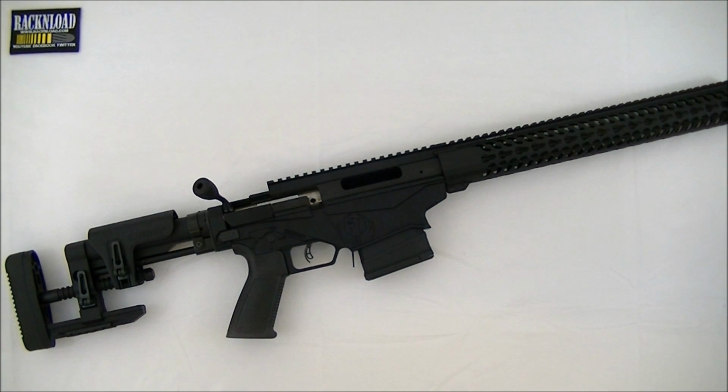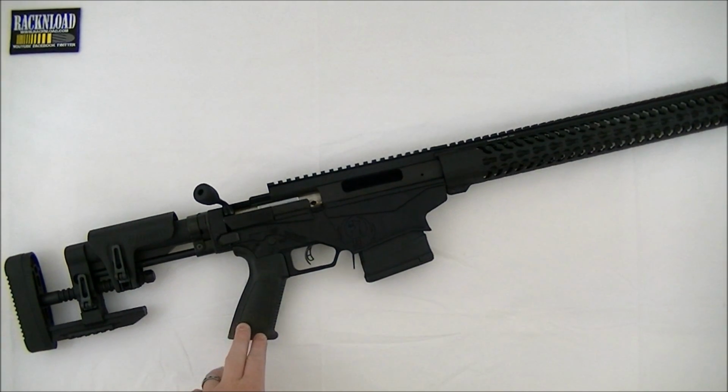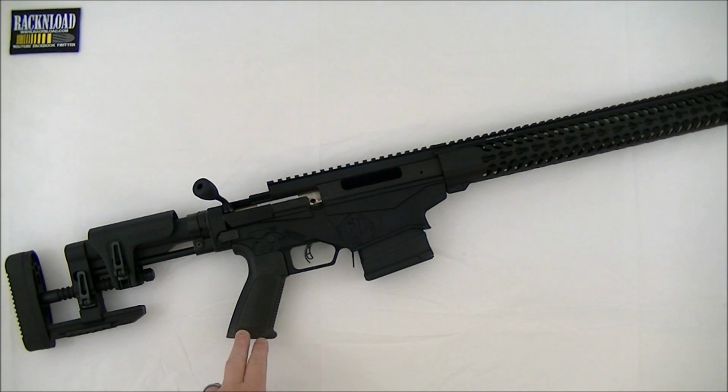What else we got? Twist rate is 1 in 8. I'll tell you about the 308 while we've got it. Barrel length is 20 inches, full length 38 inches, 9.7 pounds on the 308. The 243 Winchester has the longest barrel at 26 inches. I didn't tell you the twist rate on the 308 is 1 in 10. Twist rate on the 243 is 1 in 7.7. The 243 weighs 11 pounds, so that's the heaviest.